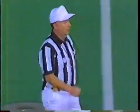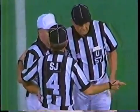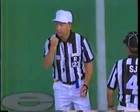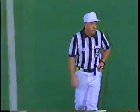Let's see what the officials are going to rule. See that? Sanders went left. It was all clogged up, and then he came back to the right. Yeah, that's his big danger, Jim. But I thought he grabbed Butler's face mask. Face mask against the Packers. It is against the Green Bay Packers.